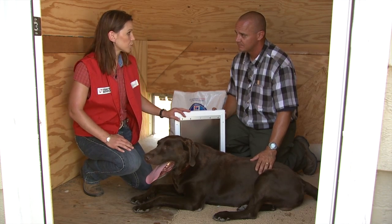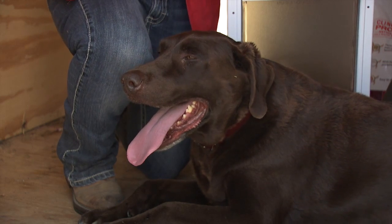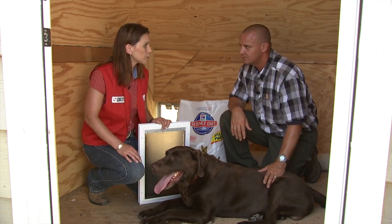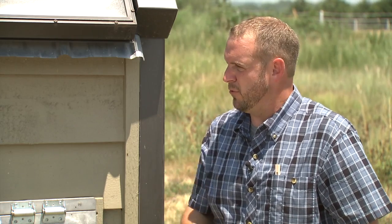However, it still requires some training. The dog realizes that there's a door there, but he's also used to you opening it, so he's not going to realize that he can go in and out. So I can lead the dog to the door. What are the steps for making him go through?